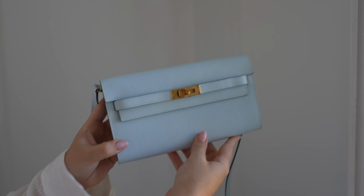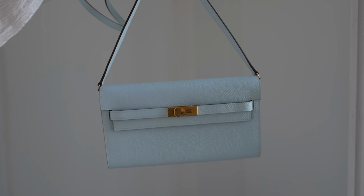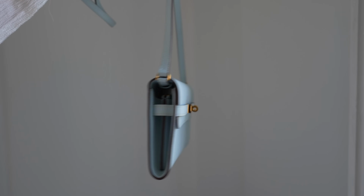So I was not sure if this counts as a Kelly. I think it does, it has Kelly in the name. So this is my Kelly to go in Blue Room, and I got this one from Collabs. I don't use this one as much as I used to before I got my mini Kelly.